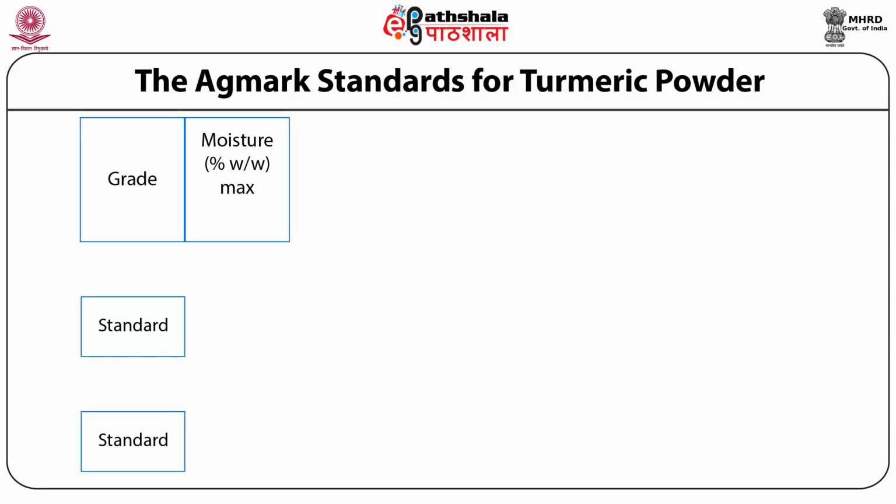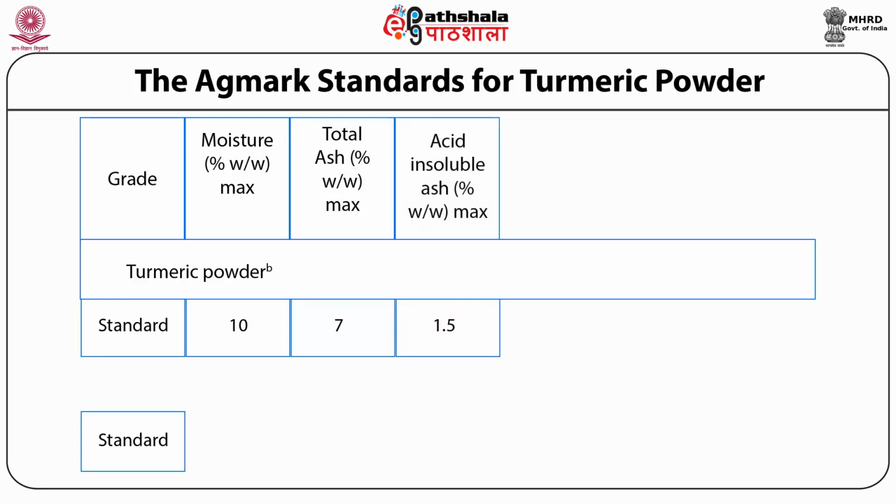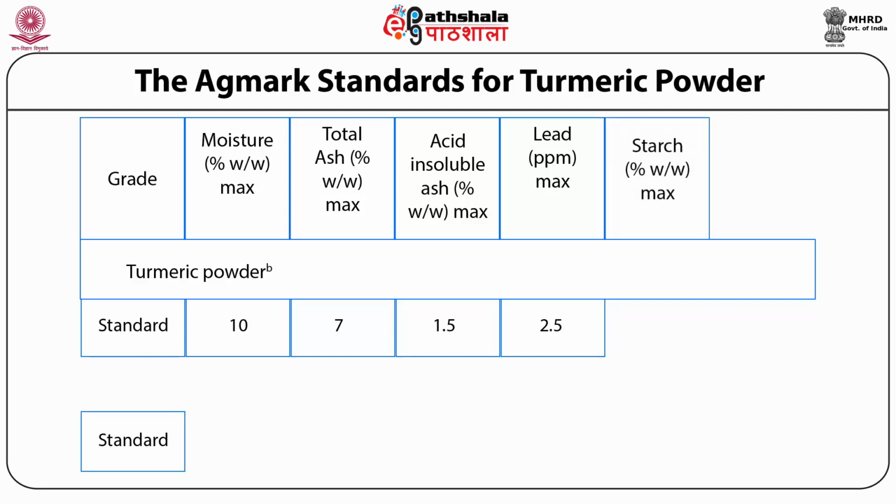Finely ground turmeric powder should have up to 10% moisture content, 7% weight by weight ash content, of which 1.5% weight by weight is acid insoluble. Lead content of turmeric finely ground powder should be as low as 2.5 parts per million or ppm, and starch content should be 60% at maximum.